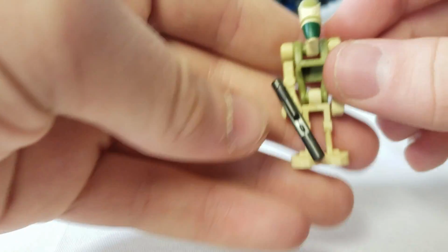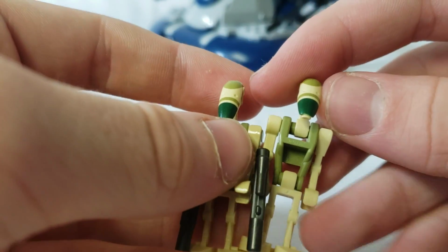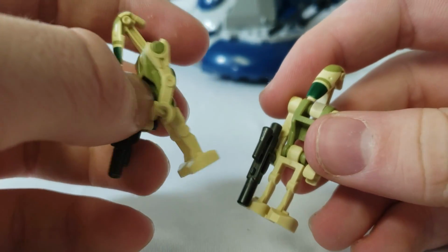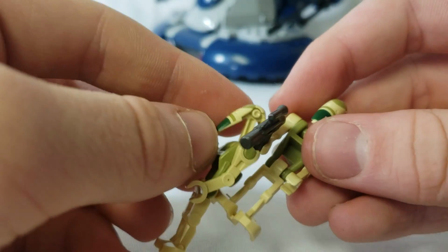And let's move on to the battle droid. It's quick. I always like these little dudes. I like if they print on the heads. I want to see more custom battle droids. These feel like the only ones in circulation now, these and the plain ones. We haven't seen any captains or commanders as of recent. And yeah, so that is the figures.